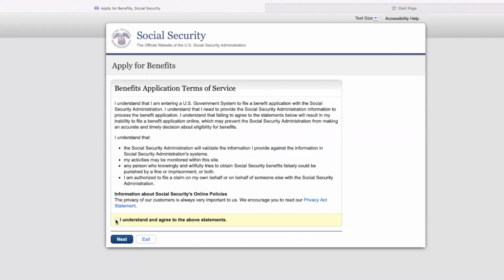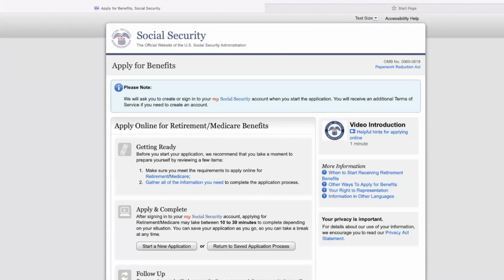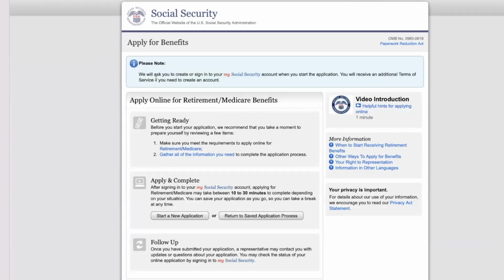So you have to click on understand. Obviously I can't do much because I do not need to apply for Medicare. It says, please note, we will ask you to create or sign into your My Social Security account when you start the application. You will receive additional terms of service if you need to create an account, okay? So all you have to do is go ahead and start your account here.